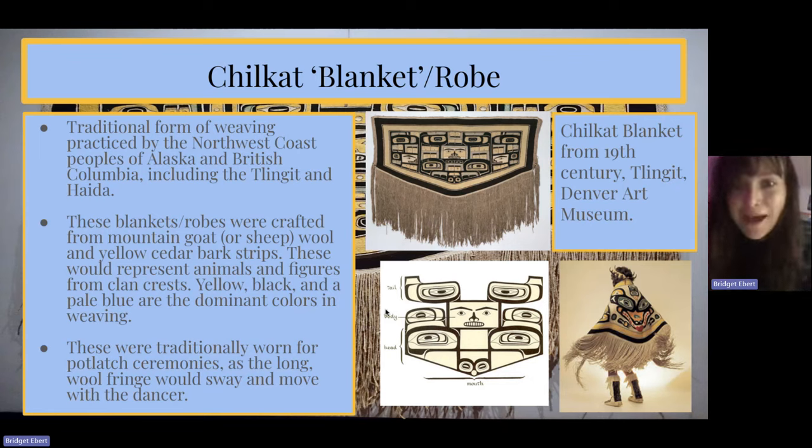And here I have this little map that shows you the mouth at the bottom, the head, the body, and the tail. Yellow, black, and pale blue were the dominant colors for this weaving. These were traditionally worn for potlatch ceremonies, as the long wool fringe would sway and move with the dancer, as we can see on the bottom right.